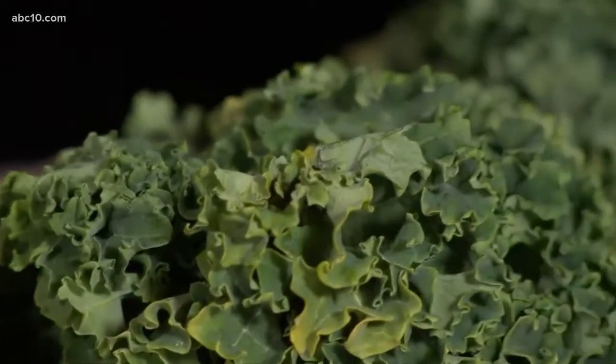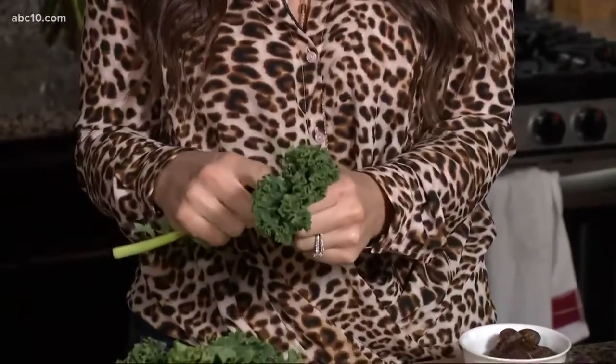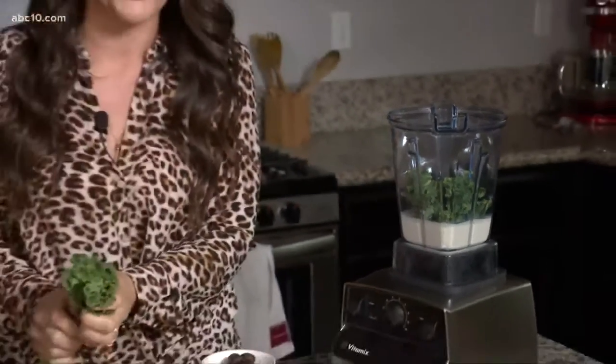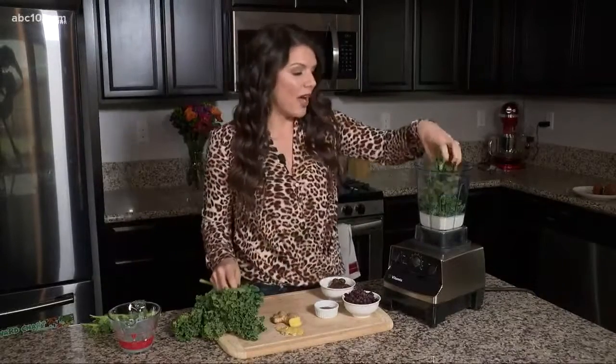Then I'm going to add in the leafy greens. And kale is, again, part of the cruciferous vegetable family, which when you eat this, it helps to boost your natural killer cells. That means whenever you come into contact with viruses or diseases, your good cells are turned on to help fight that. So we'll add those in.